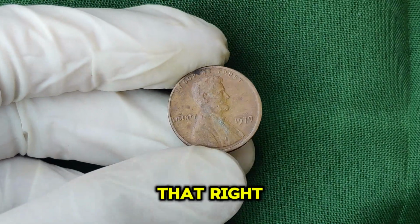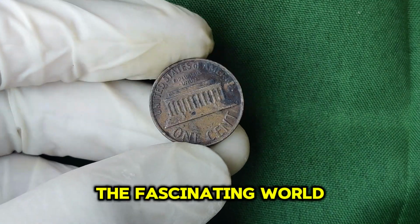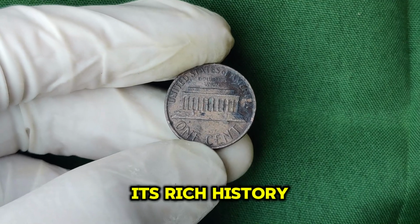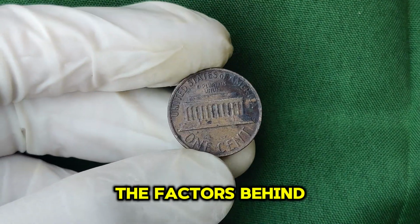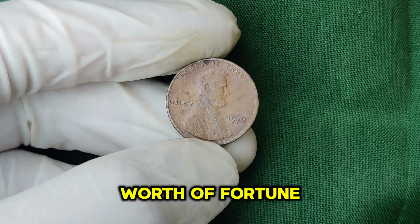Would you believe that a humble Lincoln penny minted in 1979 could be worth over $200,000 today? Yes, you heard that right. In this video, we're diving deep into the fascinating world of the 1979 Lincoln penny, its rich history, the factors behind its high value, and how you could potentially find one worth a fortune.